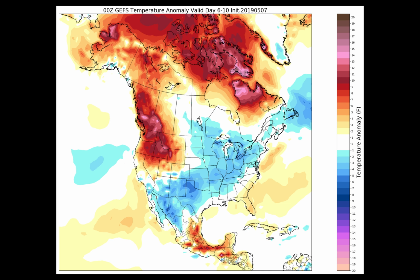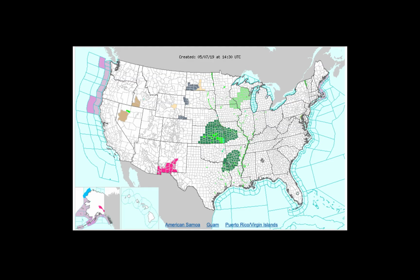The days 6 through 10 temperature anomaly, we introduced some cooler temperatures across the central part of the country, a big area of cooler weather as an area of low pressure settles in over the East Coast, over the eastern United States, I should say. But then again, combine that with the active and wet pattern across the Northeast, days 6 through 10, so May 13th through May 17th, looking active and cool across the East Coast up into the Northeast region.